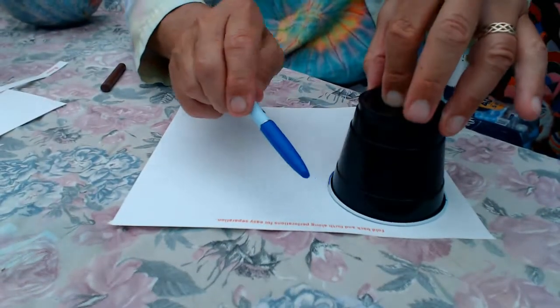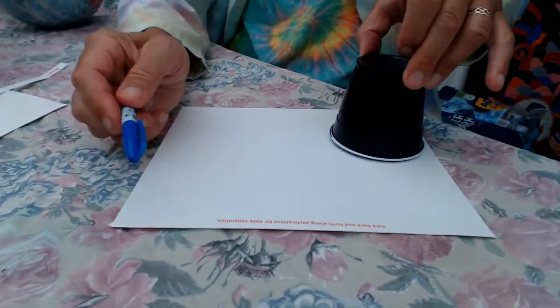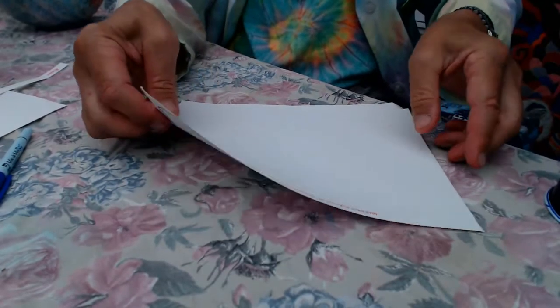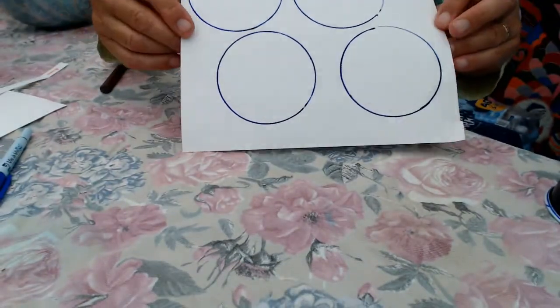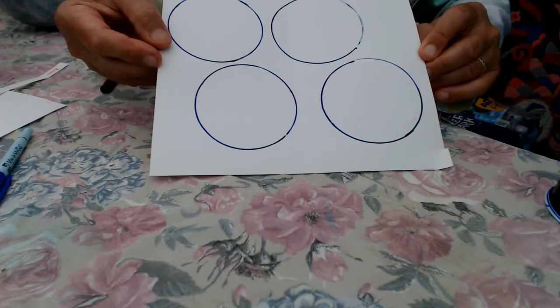And I want you to do 4 of them. So it would be 1, 2, 3, 4. I'm going to turn mine over and show you what I did. Here are 4 great circles, and each one is going to represent a quarter of the moon.